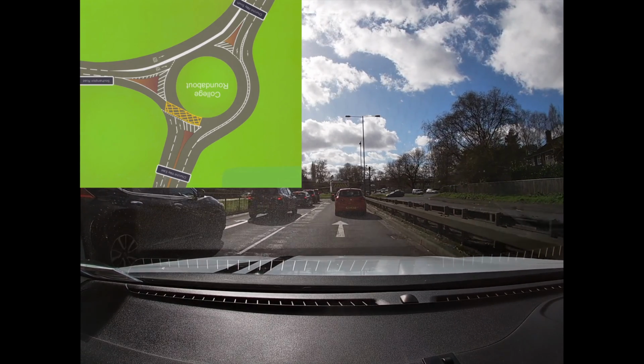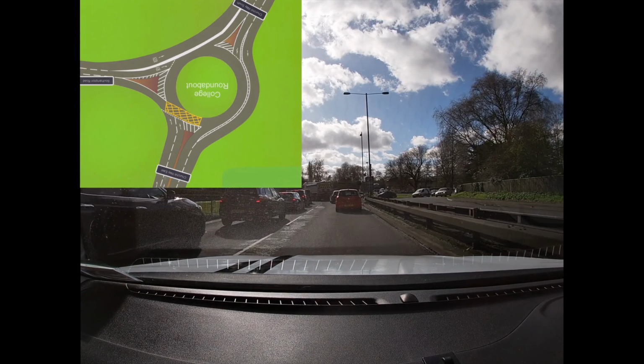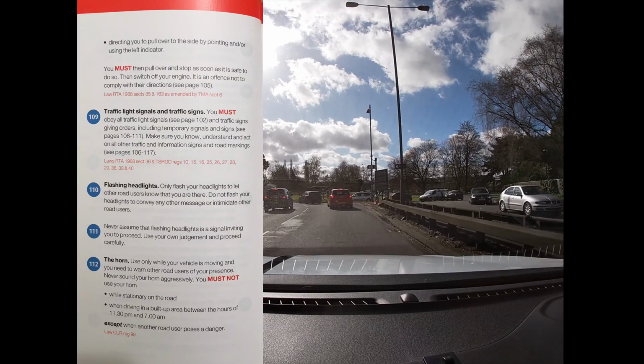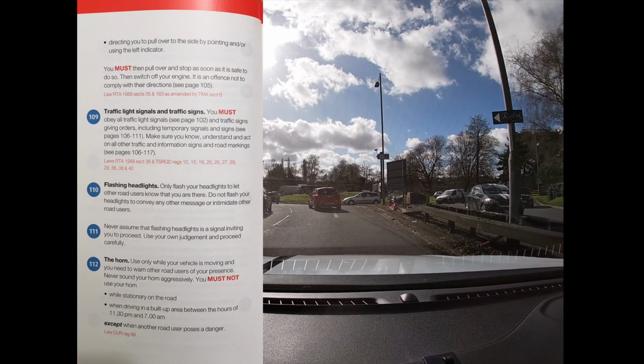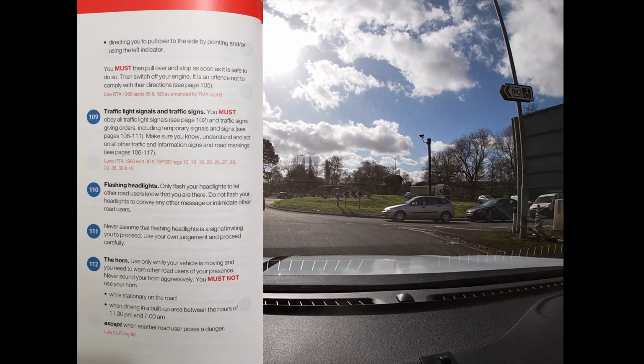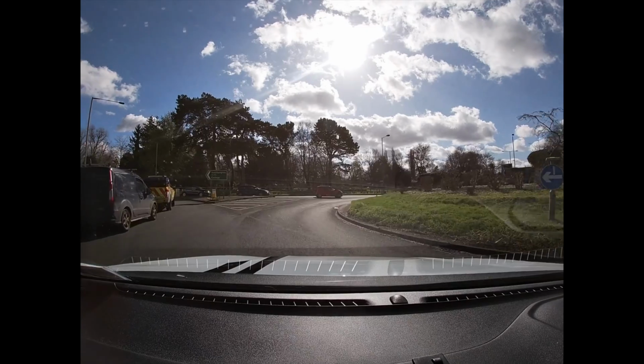Just need to be very careful around here and make sure we've got eye contact with any driver before moving. Beware of flashing headlights, which is a common convention, but the Highway Code, rule 111, is very clear on that point. Eye contact with that driver in the silver car.